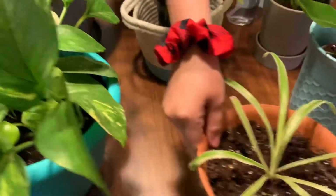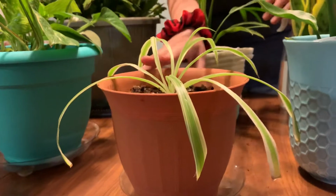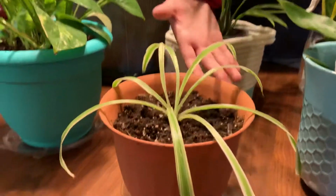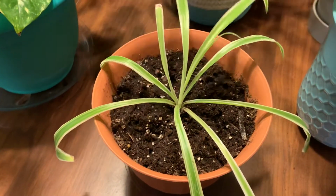Right here I have a snake plant. I actually got this from a 4-H agent. She gave me one of the babies off her big snake plant, Miss Christy Martin, and it is doing pretty good. It's had a rough life because I was learning how to take care of it, but it has all kinds of new growth.